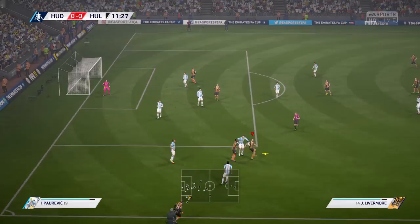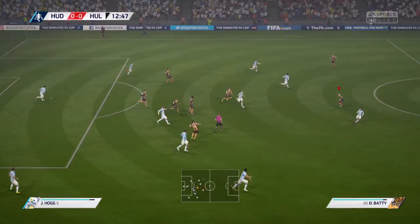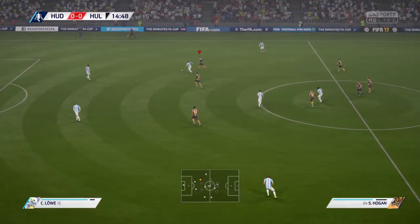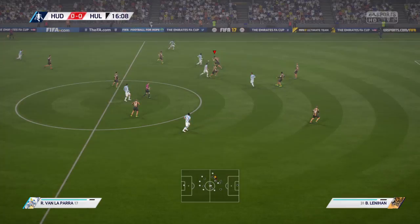Jake Livermore. Here, the challenge is a good one. Sean Scannell on the attack here, tackled well, spotted well by the defender, cut it out. Christopher Schindler. Robert Snodgrass. Palmer attacking now.